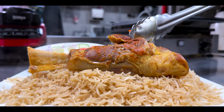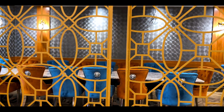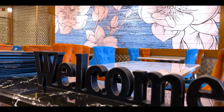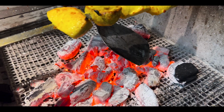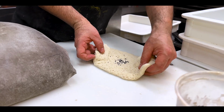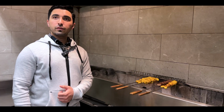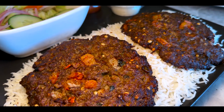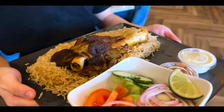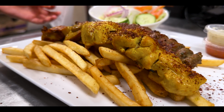That's the juiciest piece of meat you can get in the restaurant. Do I really need to say anything? Charcoal grilled kebab. That's the special Afghan bread. Serve the broader community with our food. Every time myself, my family come in, the spices and the flavor profile here is top notch. Popular and unique and authentic for Afghan food.